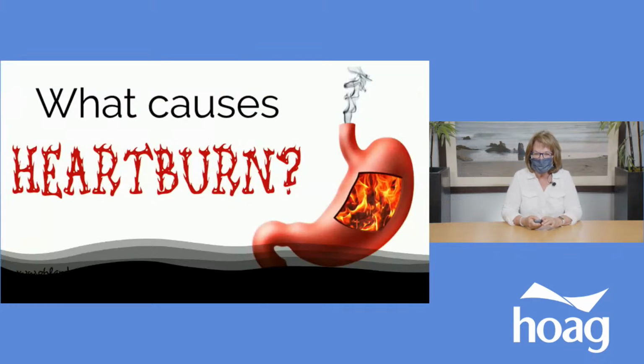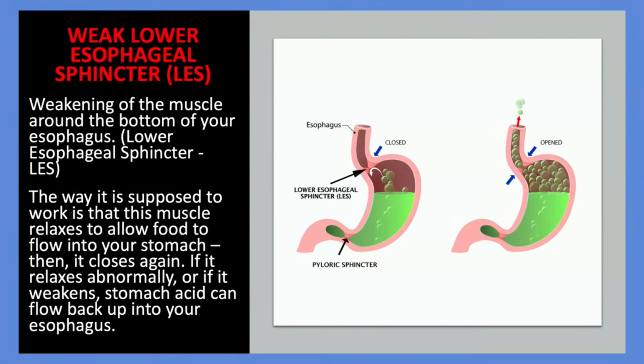So what causes heartburn? We have a muscle at the bottom of our esophagus, the lower esophageal sphincter, and that's a very hard word for me to say. So from now on, I'm going to refer to it as LES. So what happens is that that LES becomes weak. If you look at the little diagram, the way it's supposed to work is that it opens up, allows food to come into your stomach, and then it closes up, so that the acid that is digesting the food stays in your stomach to digest the food. When that muscle gets weak, it stays open, and the acid comes back up into your esophagus.